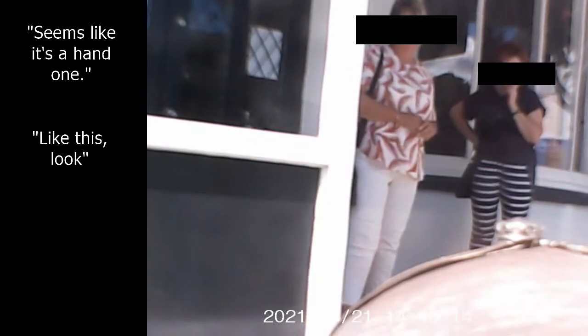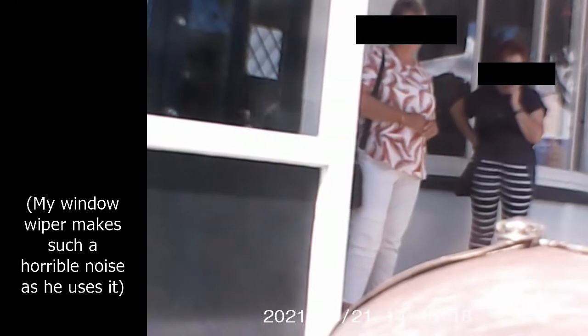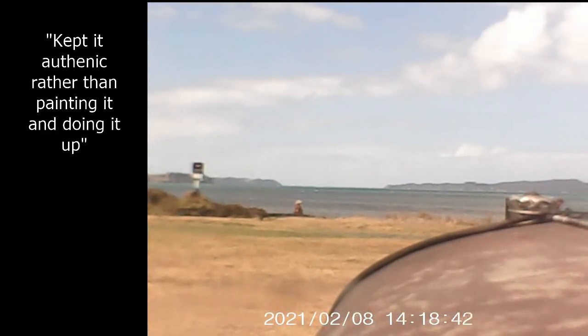Like this, look. Antique, isn't it? No way. He's keen to keep it authentic rather than painting it and doing it up.